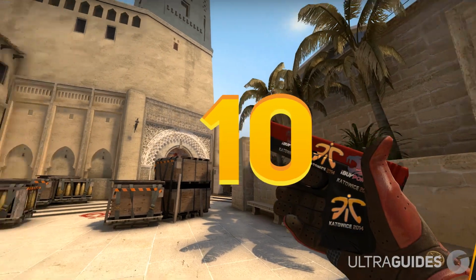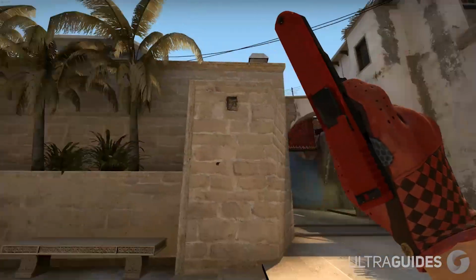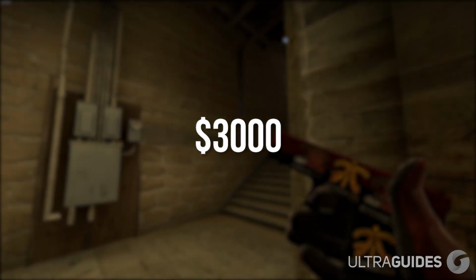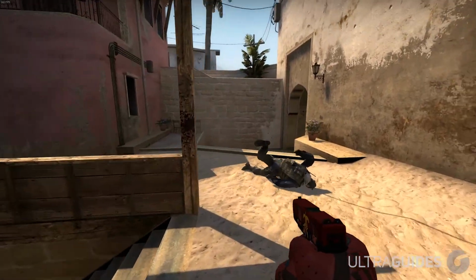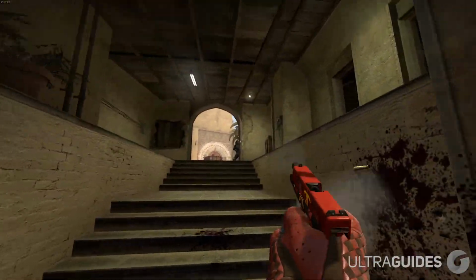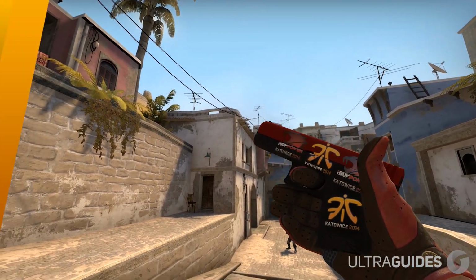The Souvenir Glock 18 Candy Apple. Despite being renowned as one of the cheapest lowest tier Glocks on the market, this example really breaks the stereotype. This skin sold for over $3,000. A YouTuber and self-proclaimed professional trader accounted for this hefty price tag to it being a one-of-a-kind skin. The combination of its unique iBuy power and Fnatic Katowice 14 stickers and their placement makes it remarkably rare.